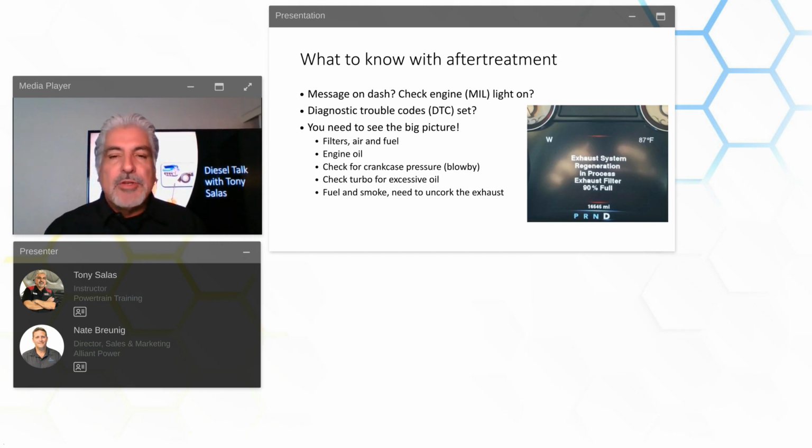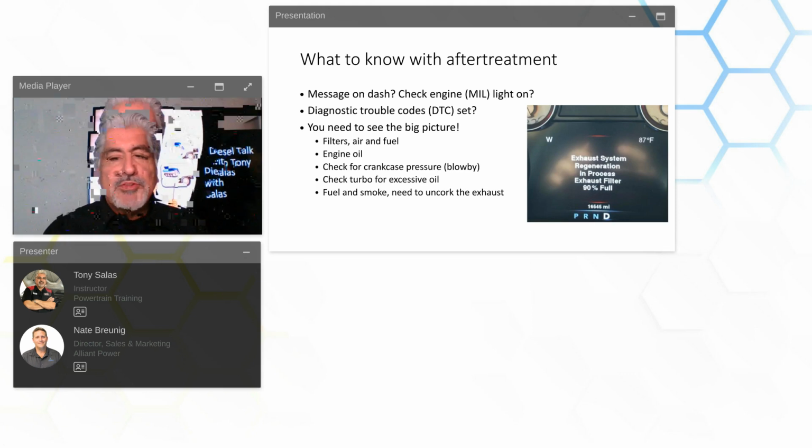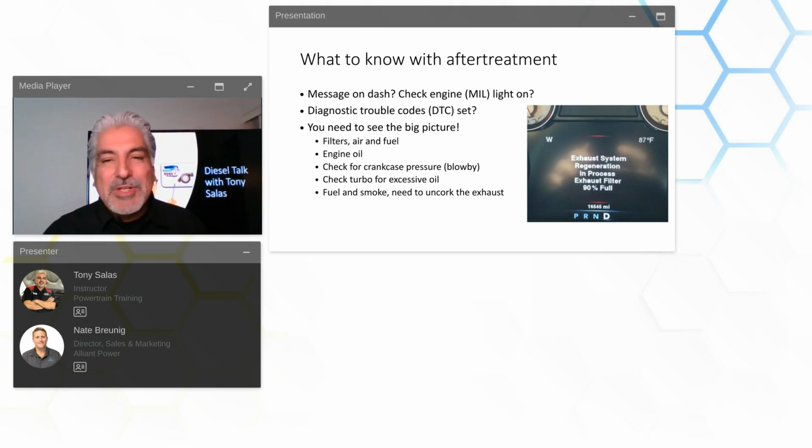What to know about after treatment? Changing gears, okay? What's going on with after treatment? Well, a lot going on with after treatment. The question is, do you have a DPF issue or do you have an SCR issue, right? So you've got to see the big picture here. And what is that big picture? Well, I have always taught in my classes to role play yourself as the exhaust. And you're at the mercy of whatever's coming down that exhaust tube, that downpipe from the turbo. What's coming down there? Is there oil? Is there coolant? Is there excess soot?